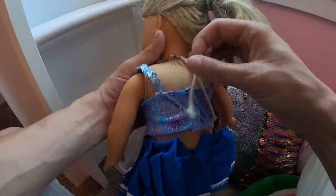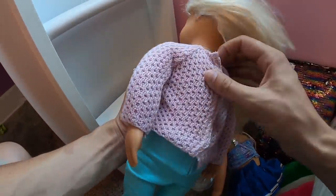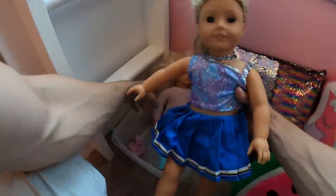American Girl. See those strings? That one's not. That one is though.